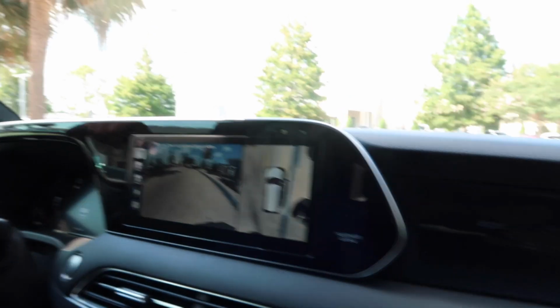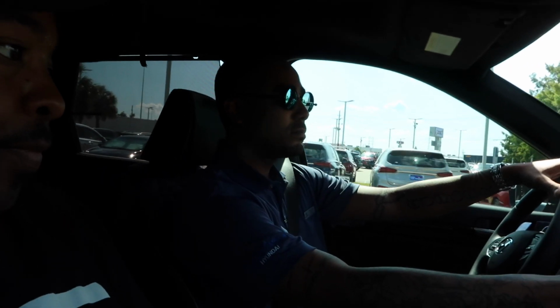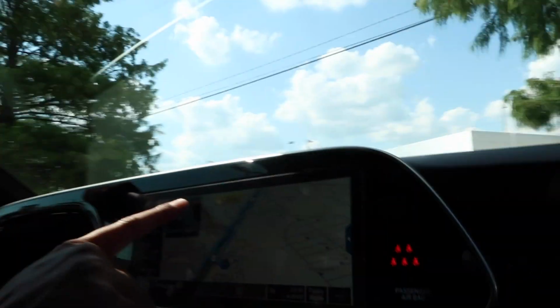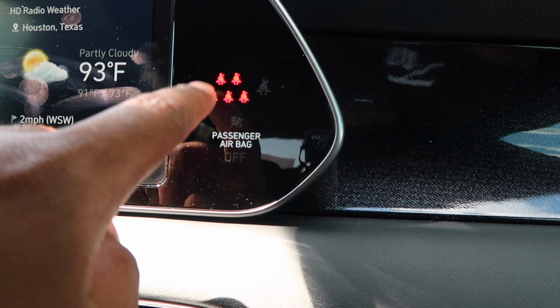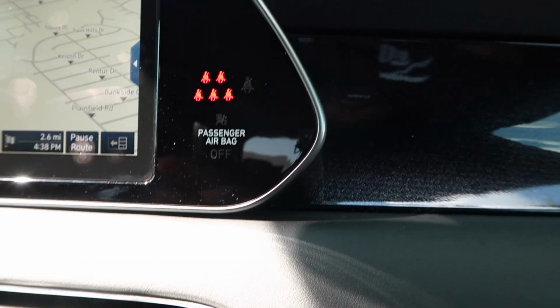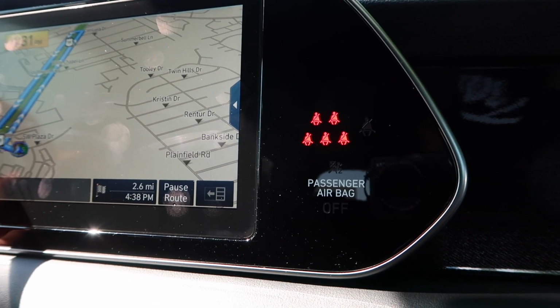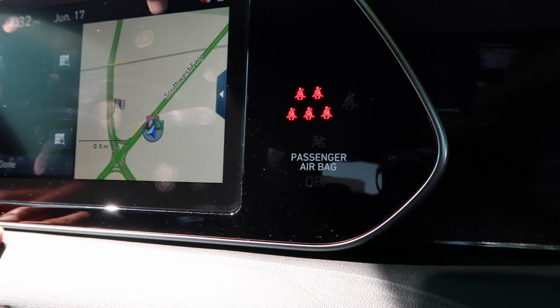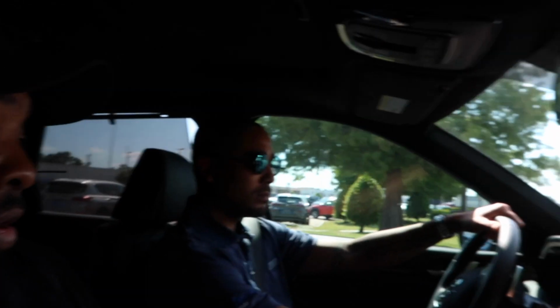All right, let's get it. So what do you like about this car? This car is amazing. Please proceed to the highlighted route, then the route guidance will start. As that, he shows that this is very important. As you see, there is 1, 2, 3, 4, 5, 6 little people right here that shows the passenger seats and your airbags. So that's very important that all those people have the airbags back there. So that's a cool feature that I've never seen on a car before.